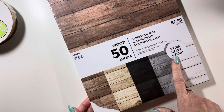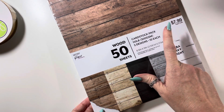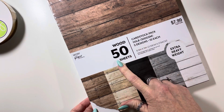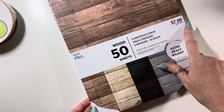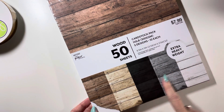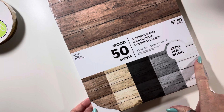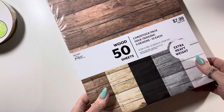So it's heavyweight, extra heavyweight cardstock. It's 110 pound. It's wood sheets. And it was $7.99. I got it for half off. So for $4, I get 50 sheets of 110 pound. So I was happy about that.